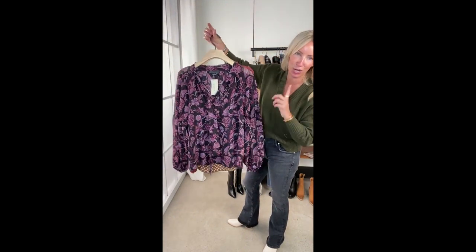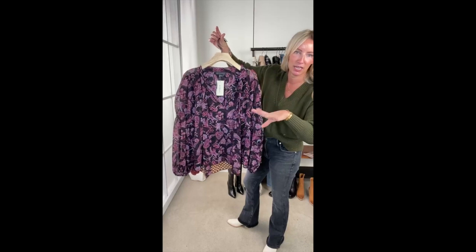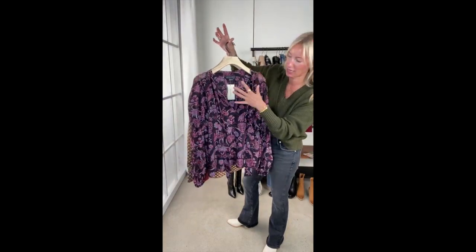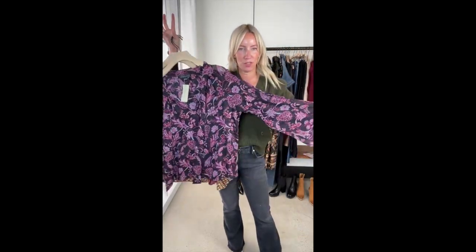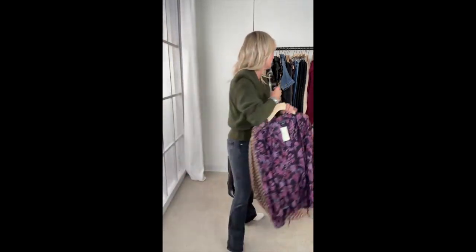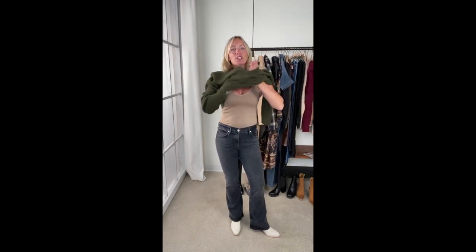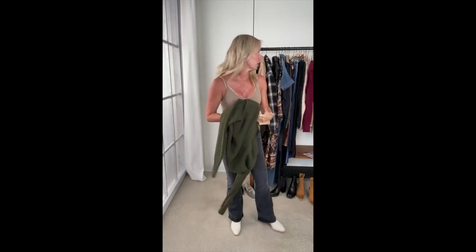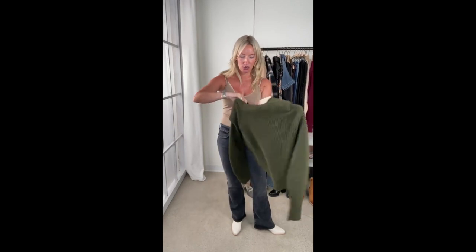One more floral because this guy is one for the books. Another Sanctuary winner. I love the tie around the neck on this one. I never tie it. Let those ties just hang loose and relaxed. There's a sheerness to this blouse, which is so beautiful, and this great wide sleeve. I'm actually going to pop this one on because I don't think it does itself justice when you see it just on the hanger. What's great about this particular blouse is that it's really feminine, so you can dress it up or you can make it a little bit more casual.